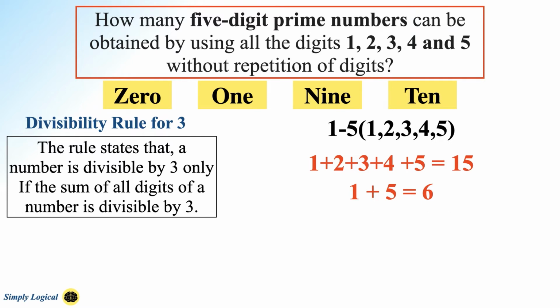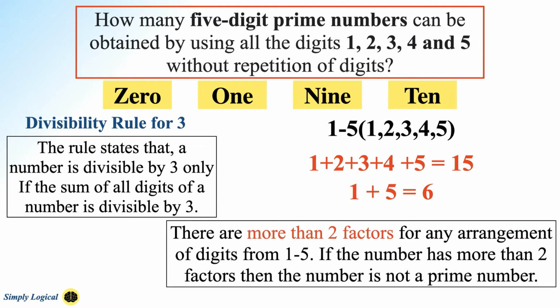The sum of all numbers from 1 to 5 is 15, and the sum of the digits in the number 15 is 6, that is 1 plus 5 equals 6. Since 6 is divisible by 3, regardless of the arrangement of the 5 digits from 1 to 5, that number will be divisible by 3. Thus, there are more than 2 factors for any arrangement of digits. If a number has more than 2 factors, then it is not a prime number.